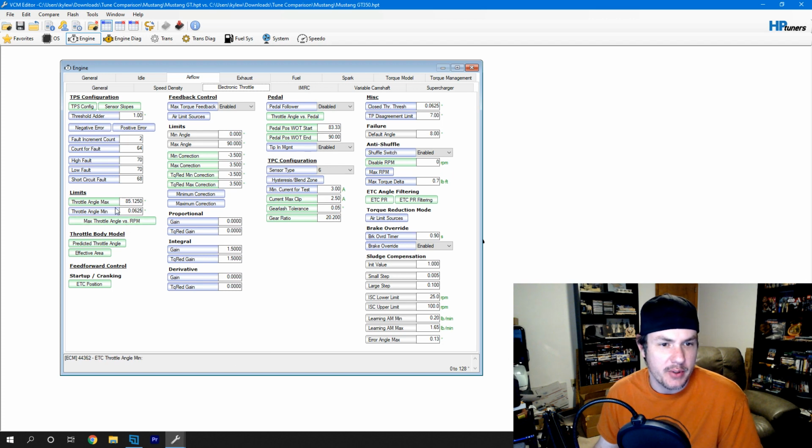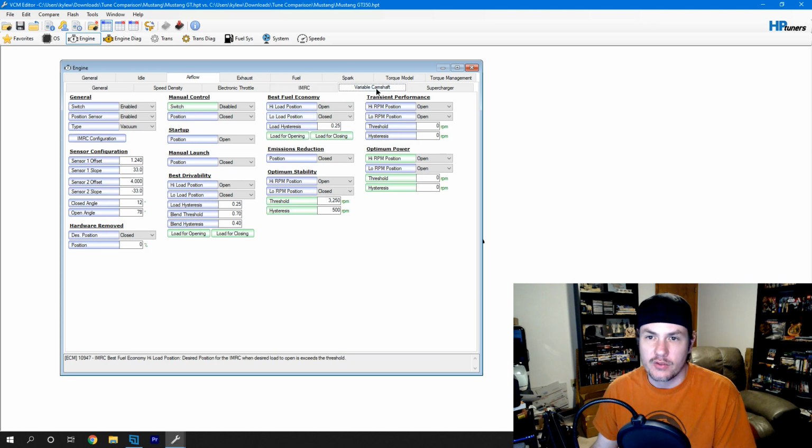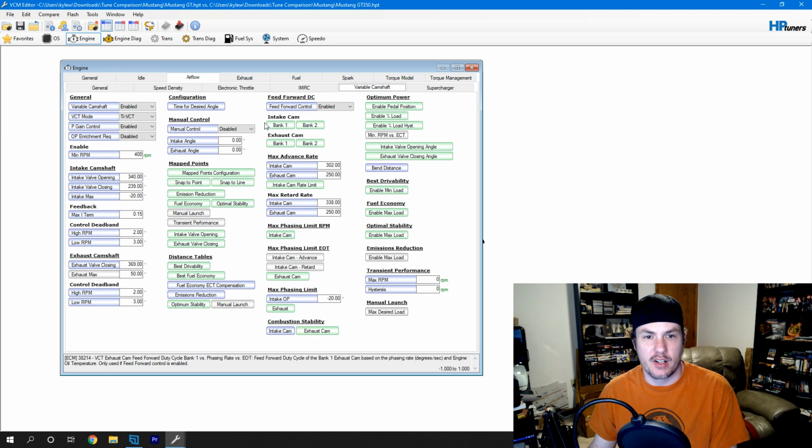If we were to go through in here, max throttle angle, yeah, you can go 92%. So just a bigger throttle body from the looks of it. Probably something like an 85 to a 92 millimeter throttle body. Nothing crazy. Check the variable camshaft. We'll see a lot of different stuff on here.